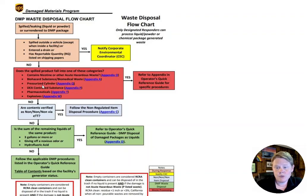But what we're going to do when we're on this waste disposal flow chart in the quick reference guide, you can click directly right here on this appendix. It is hyperlinked. That is going to give you the Veolia pressurized cylinder questionnaire that you need to fill out, and I believe that we do these through an FWN. That one I'm not positive. I would have to call my environmental coordinator and find out, which is what the appendix tells you to do, to contact that environmental coordinator.